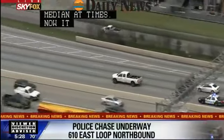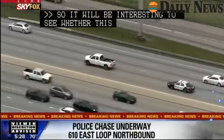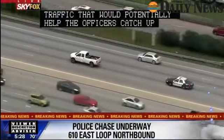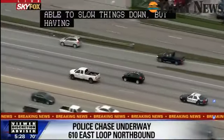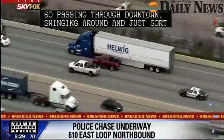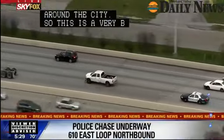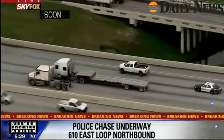Yeah, so it'll be interesting to see whether this driver hits any traffic that would potentially help the officers catch up or at least be able to slow things down. But having headed north now, we're heading into the North Loop area. So passing through downtown, swinging around into sort of northeast Houston, coming around the city. So this is a very busy part of town. Obviously going to hit some pretty heavy traffic pretty soon. So this is heading up towards the Heights area, moving through on 610.